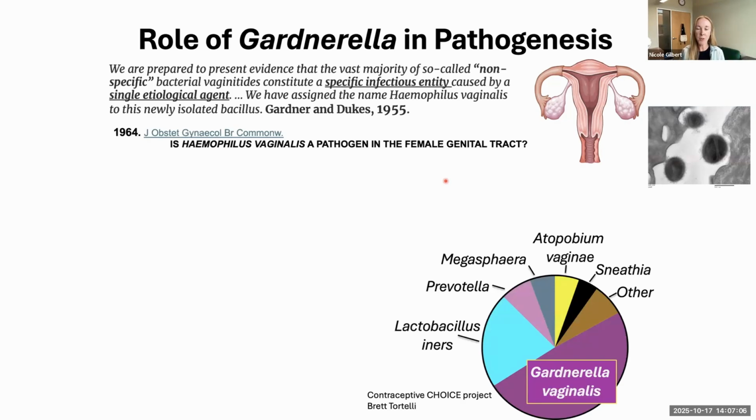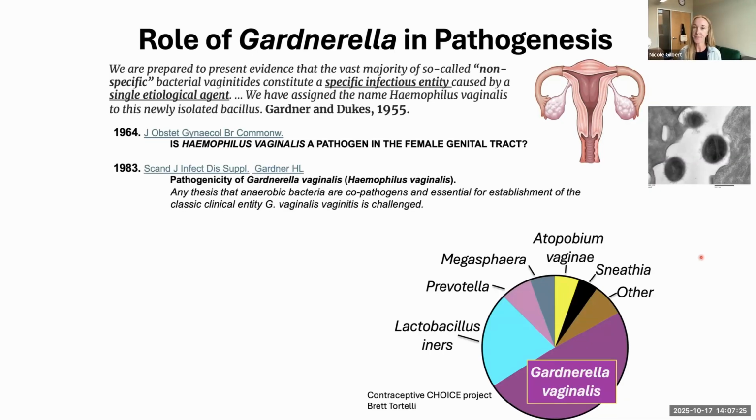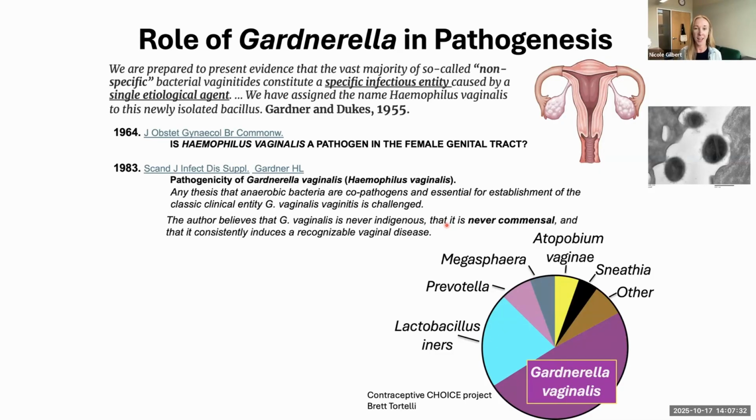But moving forward through the years, people were appreciating that Gardnerella is not the only organism present in BV. While sometimes it can be the most abundant, there are a lot of other anaerobes present in this polymicrobial condition. And so the question was being raised, well, is Gardnerella really the pathogen in BV? 30 years after isolating it, Gardner still doubled down and said these other co-pathogens don't matter, and Gardnerella is never commensal. It's the pathogen.